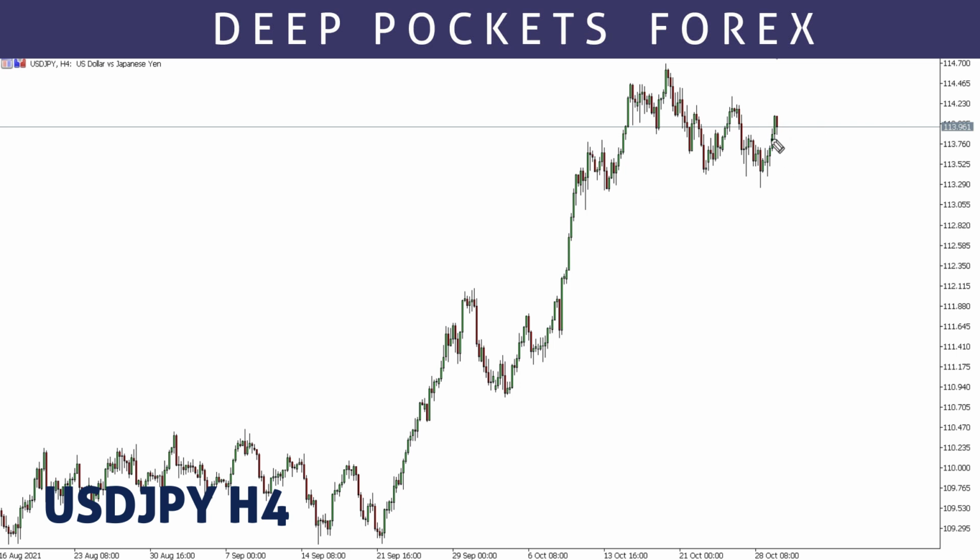This is USD-JPY. Now for USD-JPY, based on what's happening here, you can expect a drop here, breaking previous low, and then from here you can expect price to push up all the way up impulsively, breaking this previous highs. That is what you can expect on USD-JPY from now on. You can expect this drop and then be looking for an up move here.